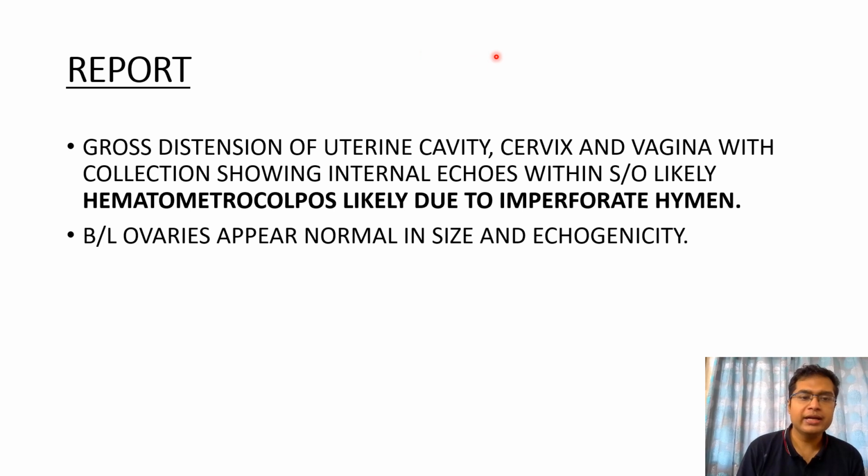This is the report that I had given, that there was gross distension of the uterine cavity, the cervix, and the vagina, with collection showing internal echoes within it, suggestive of hematometrocolpos, likely due to imperforate hymen. The bilateral ovaries were appearing normal in size and echogenicity.